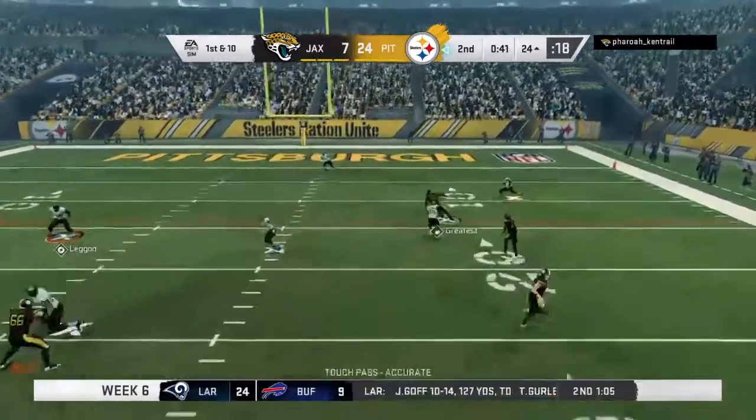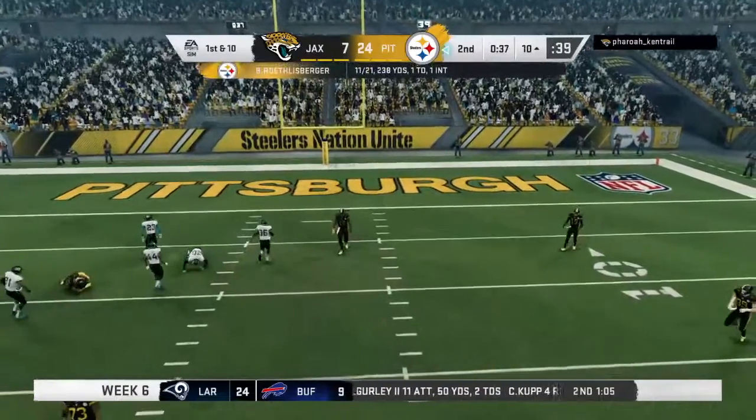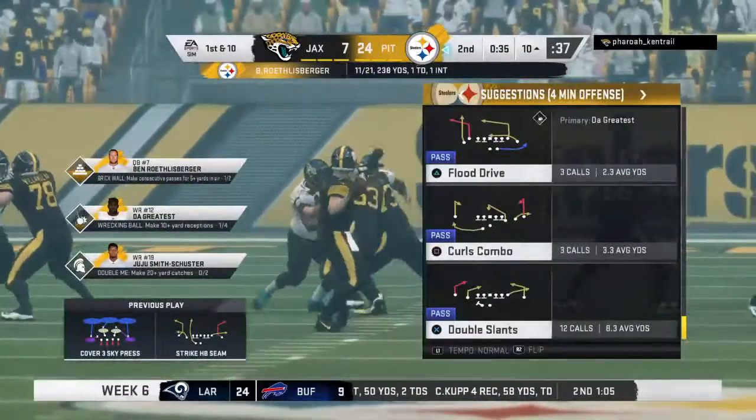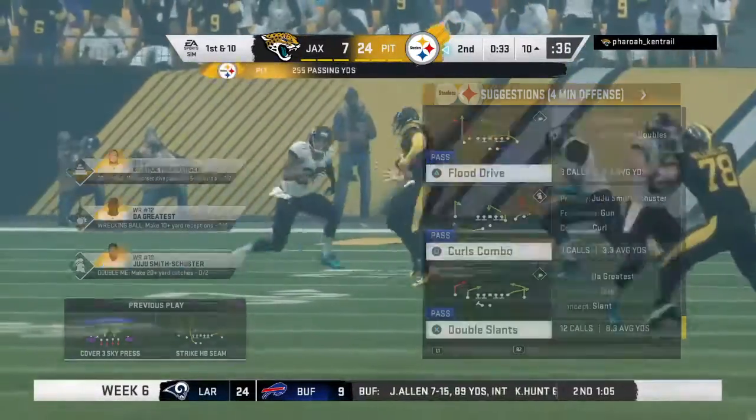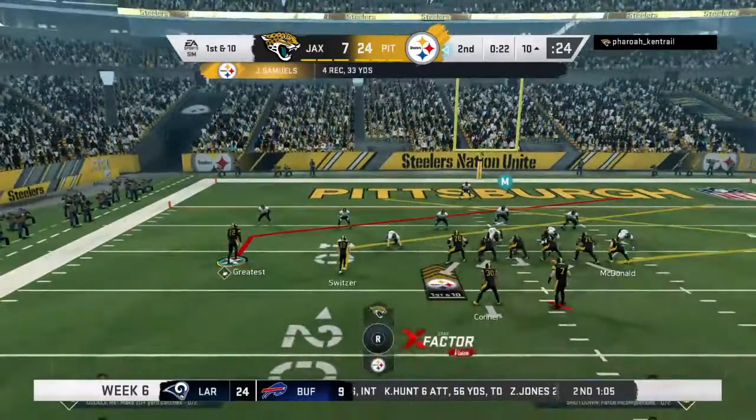They'll throw on first down with Roethlisberger. And he's got his man out of the backfield. That's complete. And he takes it down to the 10-yard line. Back-to-back nice gains. That one for 14 yards and another first.